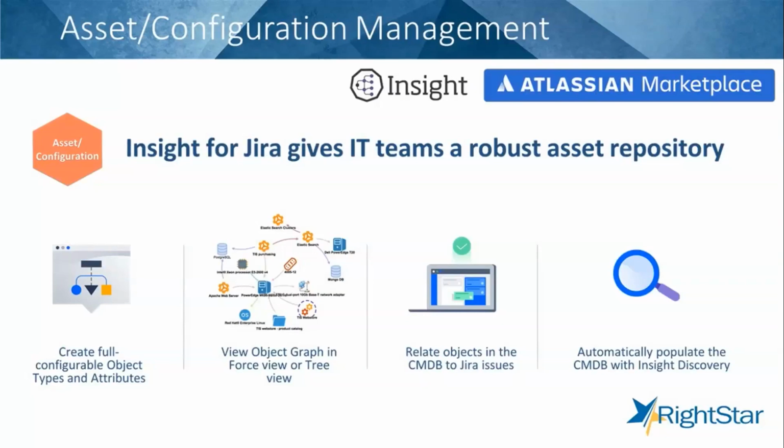So Insight Asset Management for Jira adds to the Jira Service Desk system the ability to relate those configuration items or assets to incidents and service requests and problems and changes, which really helps your staff better understand the impacted systems and services as they work through these transactional events.